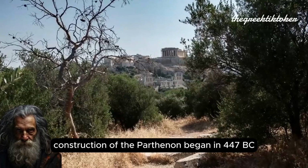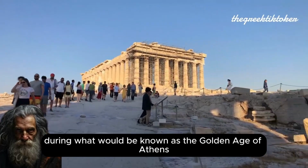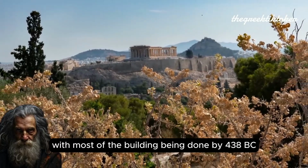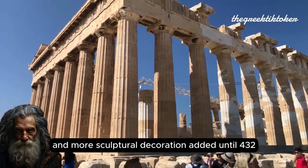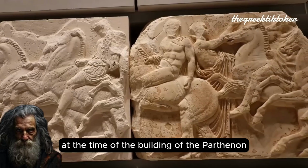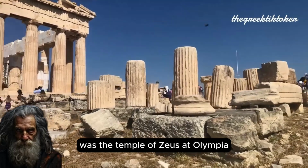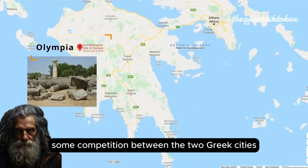Construction of the Parthenon began in 447 BC, during what would be known as the Golden Age of Athens. It took just 15 years to build, with most of the building being done by 438 BC, and more sculptural decoration added until 432. At the time, the most celebrated temple was the Temple of Zeus at Olympia. Built about 20 years earlier, there was likely some competition between the two Greek cities.